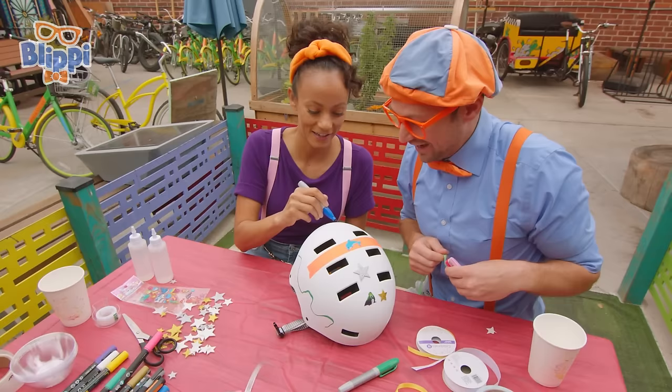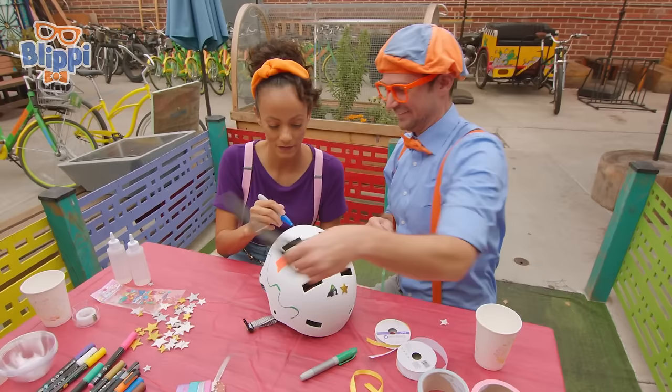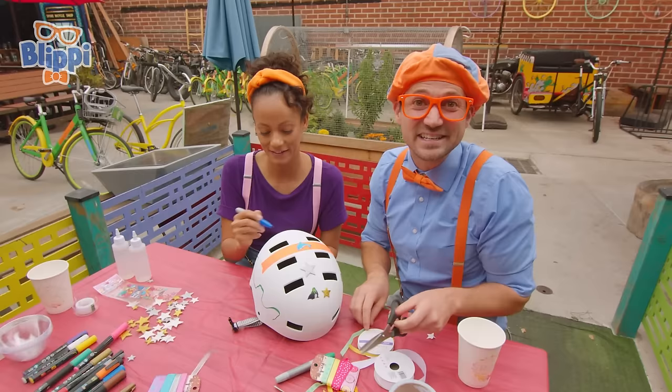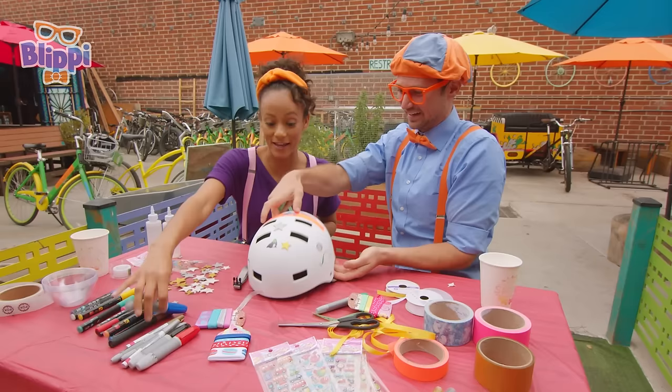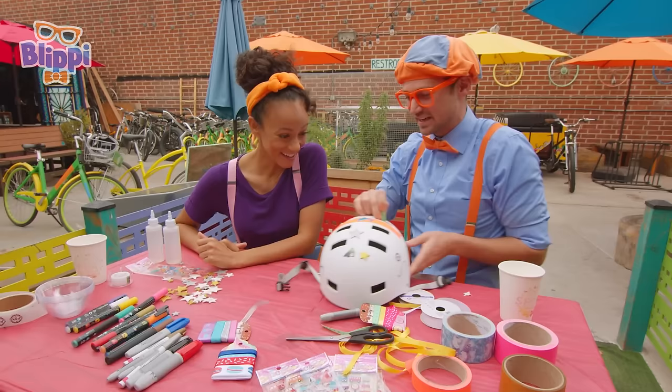Whoa, that is so cute of you to do that. Are you excited to see what she's drawing? A blue heart for my best friend. Oh, Mika. Okay, I cut another ribbon. Ooh, that one has stars on it. I just think it'll look so cool when I'm riding really fast. It will, it'll be blowing in the wind. All right, check it out.